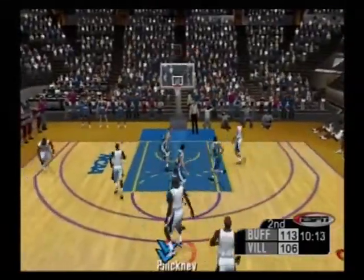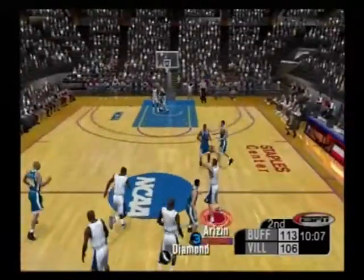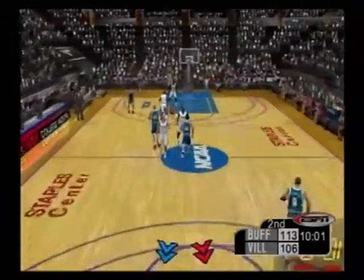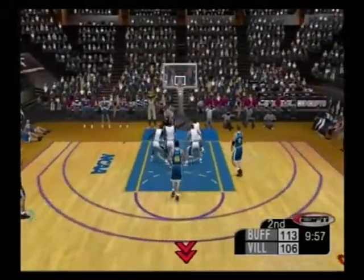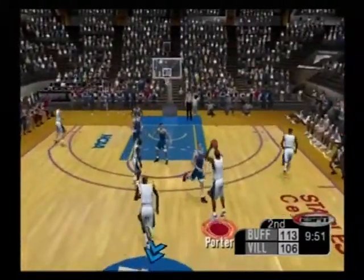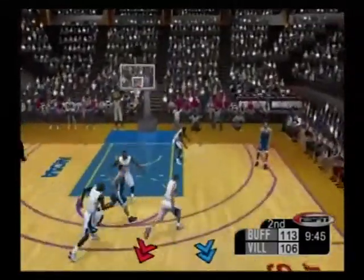7 points between these clubs. Pinckney misses a leaner. Number 0 already nailed 4 3-pointers. Will he get a 5th on this one? An assist here, he would have 10 on the night. Porter misses a very long shot.